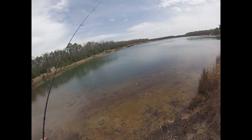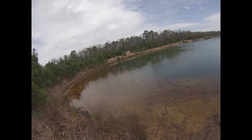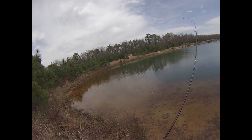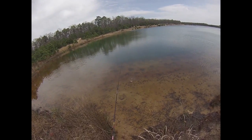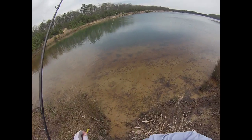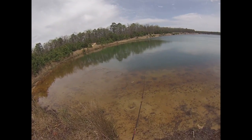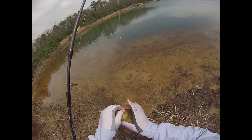Some people think bluegill are pests, but they can save a slow day of fishing. You know, if you just want action, you find a mess of bluegill, you're gonna have some fun. There's another one. Threw it right into a mess of them. And this one was first in line to get it. There we go. Dude, there was like a dozen of them tracking it. That's great. Fast action on the bluegill.